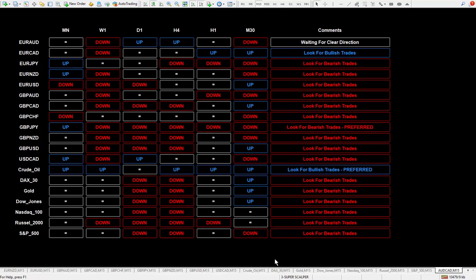Now here is the daily trade plan running in real time. It analyzes the charts all the way from the monthly range down to the 30 minutes. So gone are the days you have to start looking at higher time frames. This tells me right away if I should be buying and or selling. And then within the comments, it'll either say look for bearish trades or look for bullish trades, and some of them will actually say preferred.